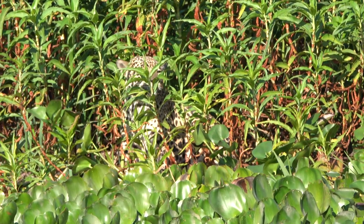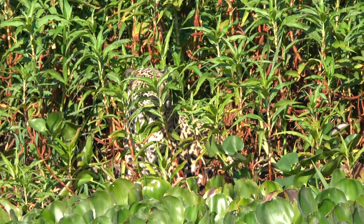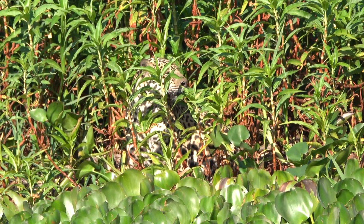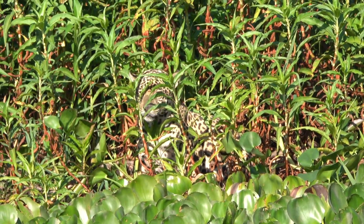Jaguars are considered near threatened by the IUCN. They are considered endangered by the U.S. Fish and Wildlife Service and are on Appendix 1 of CITES. Many populations remain stable, but jaguars are threatened throughout most of their range by hunting, persecution, and habitat destruction.